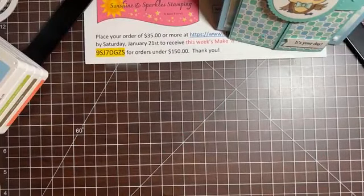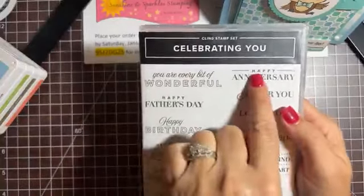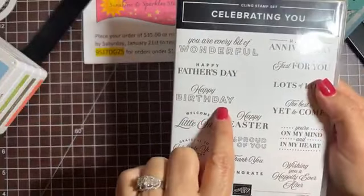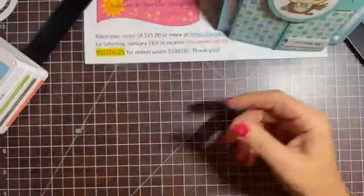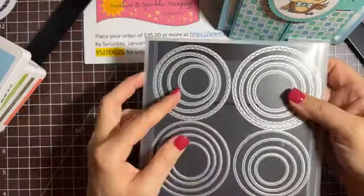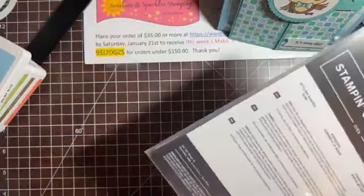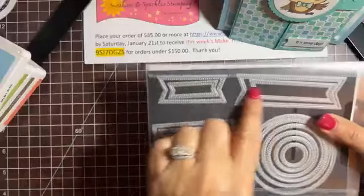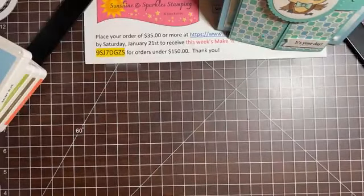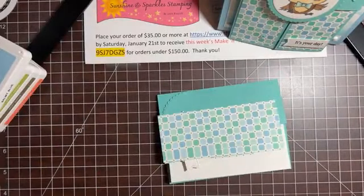So the other things we're going to use on this first card are from this Celebrating You stamp set. I'm going to use this Happy Birthday sentiment. I'm going to be using the layering circle dies, which I use a lot. And then the other basic die set that I'm going to use is the Stylish Shapes dies, and I'm going to use that for some of the banners this evening. So here are the things for our first card.